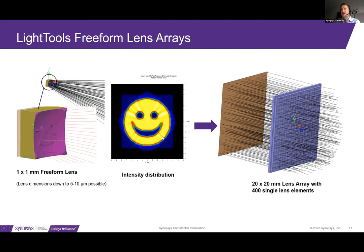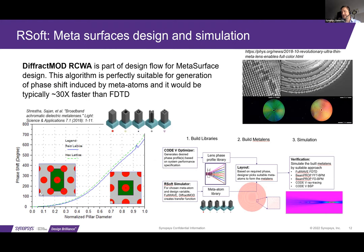And of course, you can take this freeform element and put it on a lens array, in this case 20 by 20 lens elements, resulting in altogether 400 single lens elements. Okay, and we are working here in this case with collimated light. If you're going smaller and smaller, let's say in the sub-wavelength range, you need our rigorous methods, in our case, rigorous coupled wave analysis methods.